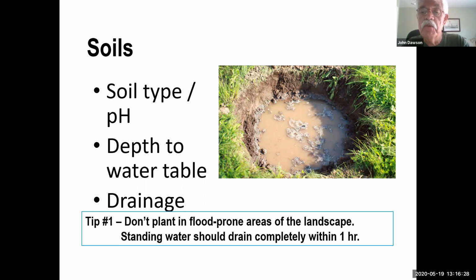Now, the only problem with 811 is it will look at public utilities, not anything that's private, such as your pool plumbing or your irrigation lines. That's something you need to know where those are all located. And we can help you do that. I have several back articles on how to find and map your underground utilities and irrigation system.